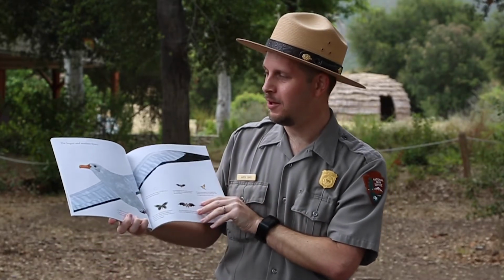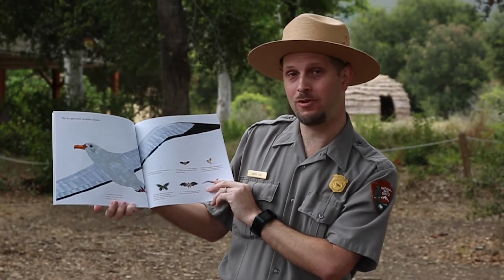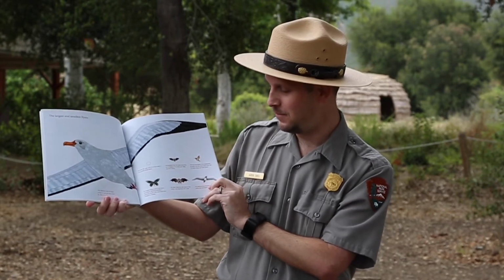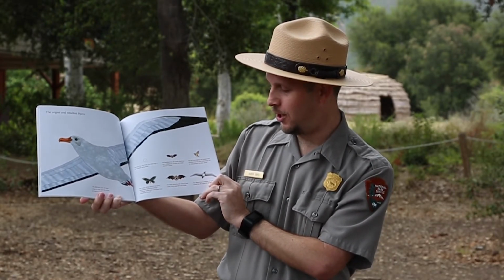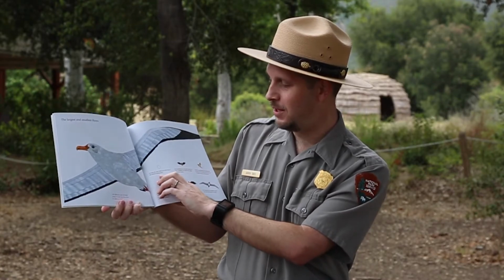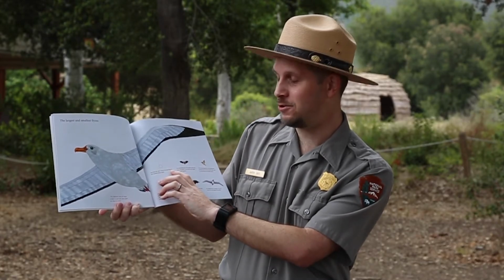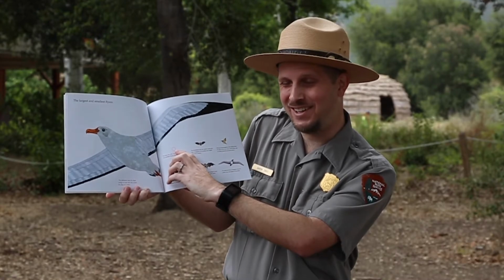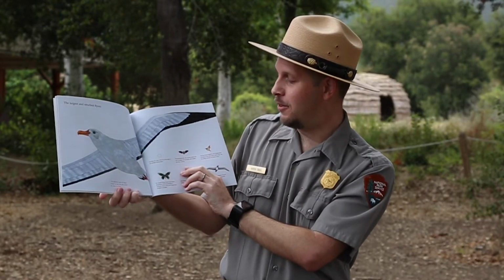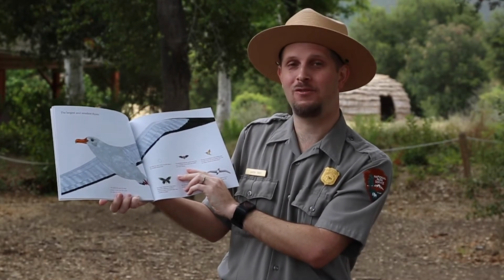The largest and the smallest flyers. This is the albatross. It uses its large wings to soar over the ocean for days at a time. And the albatross has a wingspan of up to 12 feet, the largest of any bird. Here we have the fairy fly, only 1/125th of an inch long, about the size of this tiny dot right here. It is the smallest flying insect. The Bumble Bee Bat, the world's tiniest bat, has a wingspan of only 6 inches and weighs less than a penny.